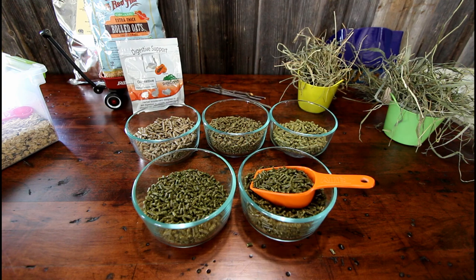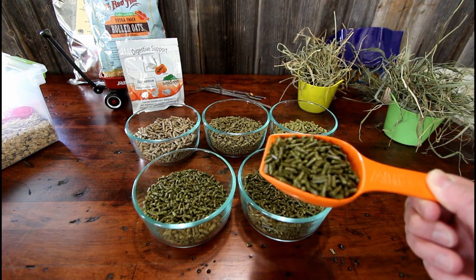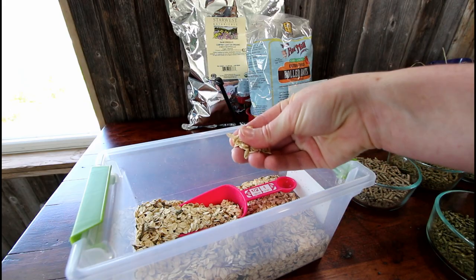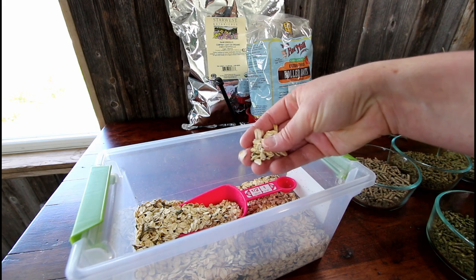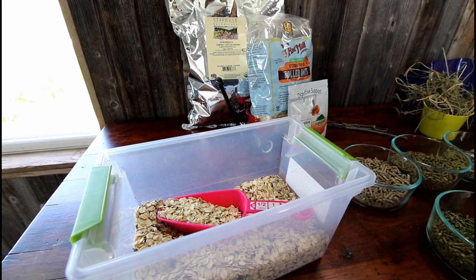Let me show you how much I feed my rabbits. In the morning, they each get a fourth of a cup of the Sherwood pellet, either the baby or the adult formula here. I top that with a pinch of organic rolled oats, not the quick cook kind, and right now I have mixed in a bit of dried organic comfrey leaf, which is good for pregnant and nursing does.